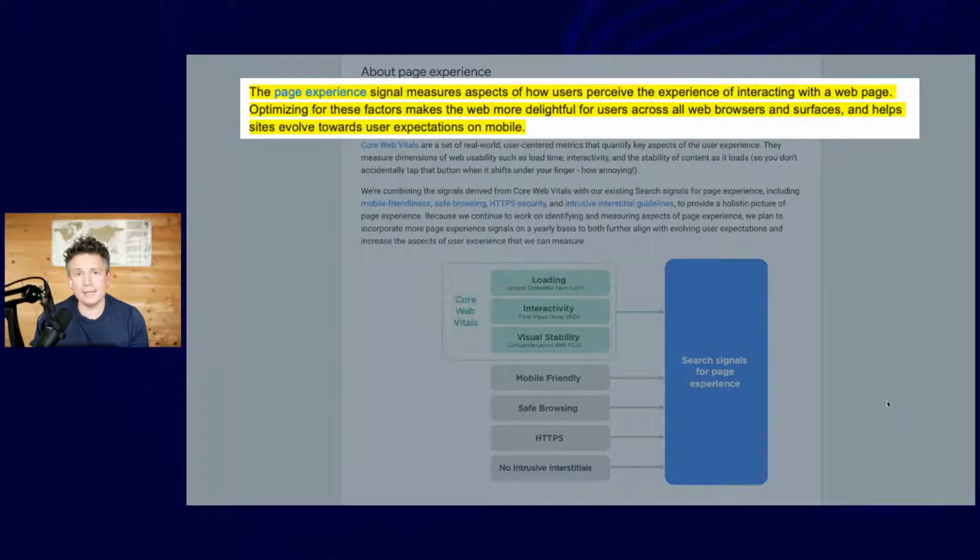And the last bit is really important. So users' expectations on mobile. I think in around 2015, mobile usage overtook desktop on both the web and on Google. So more people were using mobile devices. And Google has kind of become a little bit obsessed with having a great user experience on mobile.